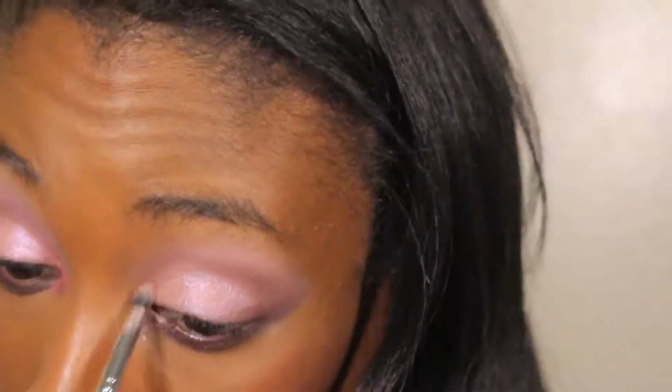So I put the shade Self Love, that marbly rose gold looking shade. And I feel like it added a nice pop underneath that shade, so it wouldn't look too similar to the shade that's on the lid. Another reason I put that purple is because some of these shades look somewhat similar, and I don't want it to look similar. I want to give it a pop. So let's bag it on up, girl.